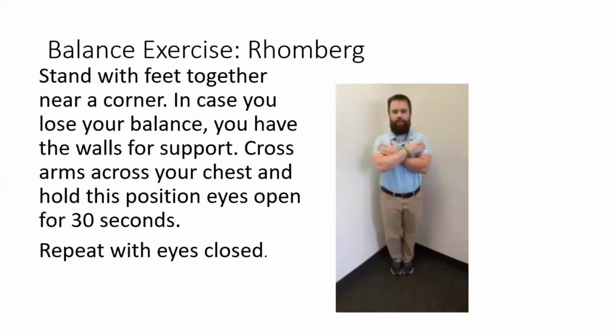Next, we have something called a Romberg stance. So this is standing with your feet together. So that is something that can definitely challenge your balance a little bit. Our recommendation to make this exercise as safe as possible would be to do this with your back to a corner, just like the gentleman in the photo is doing. So that way, if he loses his balance backwards, the corner is going to catch him.